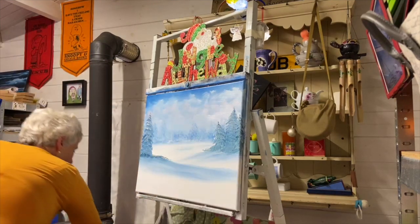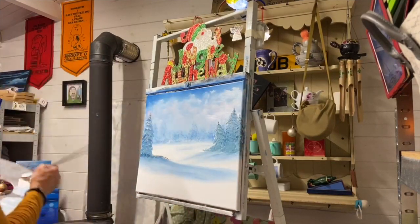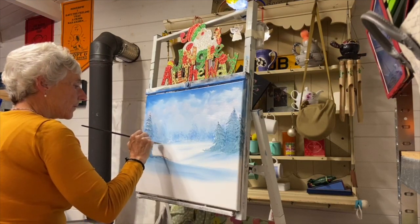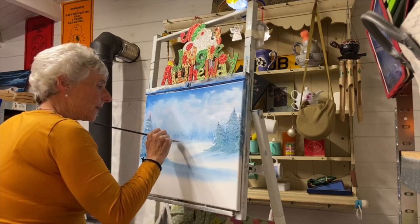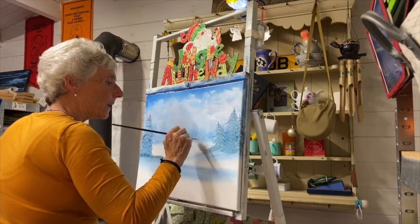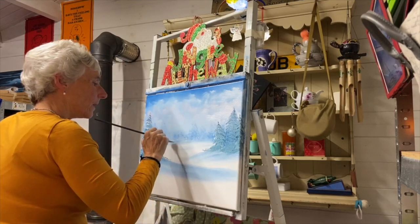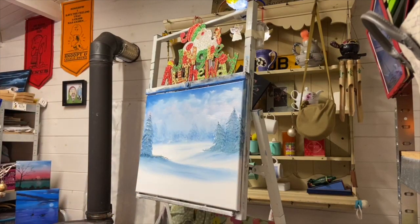Alright. Now, one thing I did forget, so I need a clean round brush, a little bit of white, just to make this all come together at the back. Where you've got a hard line, just take your brush and just smudge that a little bit. And blend it. You will find that your trees and everything will come into being. There we are. Oh, you can see quite a little path there. That's quite cool.